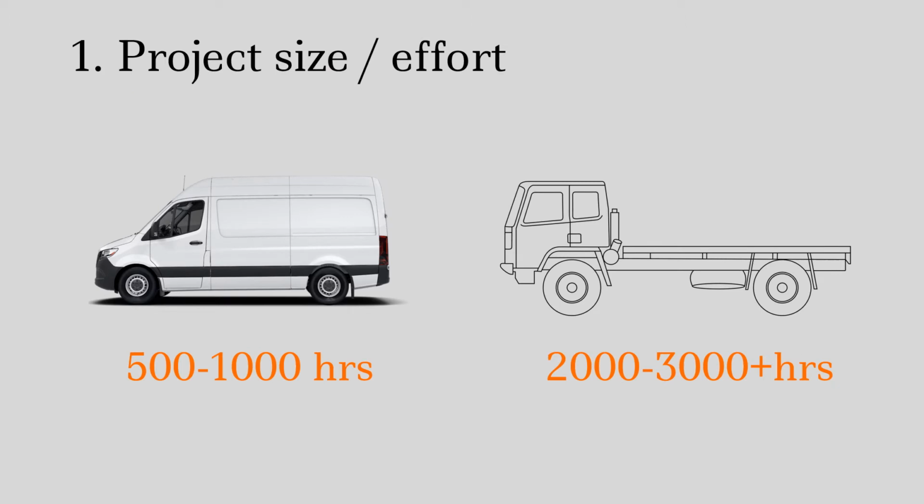So let's start with project size and effort, which most people underestimate. I'll put a quick comparison together between a panel van conversion and an overlanding truck. Most panel van conversions take between 500 and 1,000 hours. You can obviously spend more than that, but I think it's quite difficult to spend less than that. And I think most end up taking around 1,000 hours if everything is taken into account and considered. Now, heavy overlanding trucks or big rigs take about double to triple that, potentially a lot more as well. It wouldn't be crazy for it to take 5,000 hours.